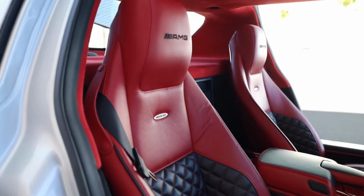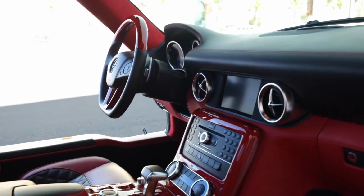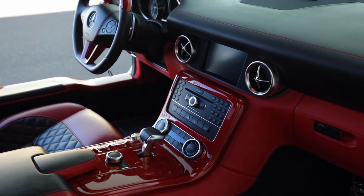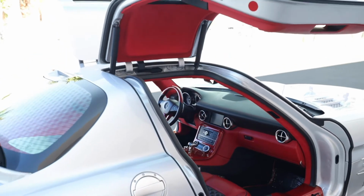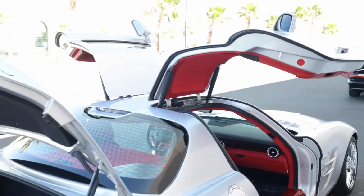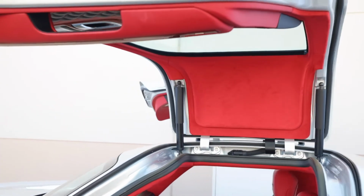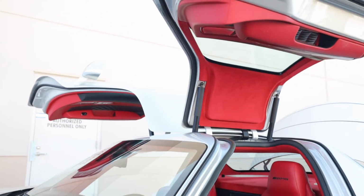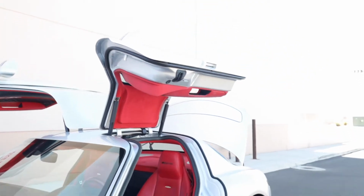Once again, you want to know the exact details of the interior and what all was done, you can check out the description at celebritycars.com. But I don't have a whole lot of work to do here today as far as the interior is concerned. There's not a whole lot of room in there for me. All I know is that it's absolutely gorgeous. Silver and red, always been one of the most popular colors. So I hope you appreciate the work that was done.